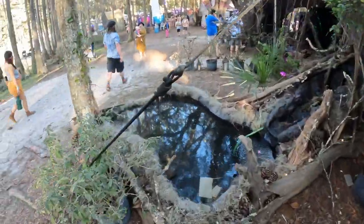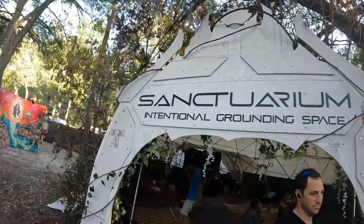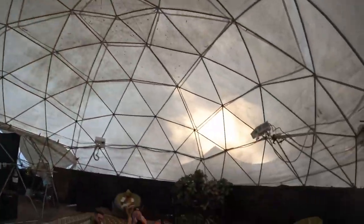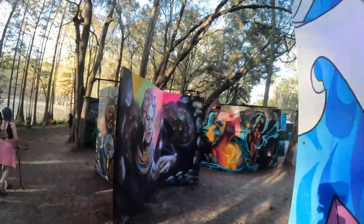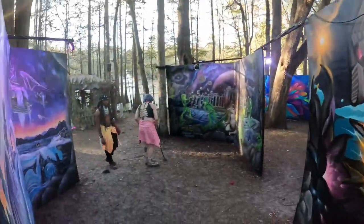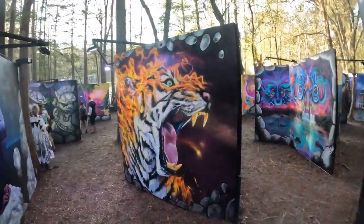Very nice shaded structure. It's got a little pond out of this tree. Sick. We're going in the mural maze. We're getting lost. A little bit of grass right next to the rocks. Oh, my favorite already. Oh, I'm gonna have to come back here at night, if I'm honest. Mural maze is absolutely amazing.